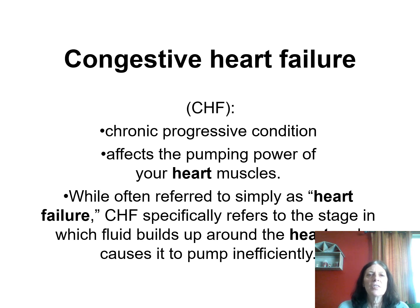To our next in-service, congestive heart failure. Congestive heart failure is a chronic progressive condition that affects the pumping power of your heart muscles. While often referred to simply as heart failure, CHF specifically refers to the stages in which fluid builds up around the heart and causes it to pump inefficiently.